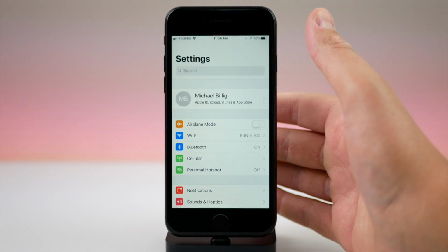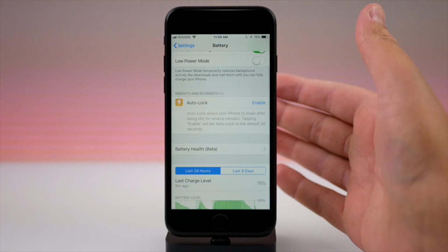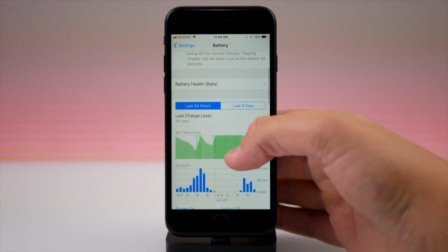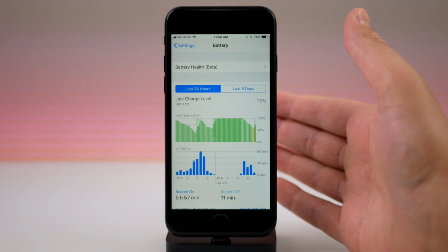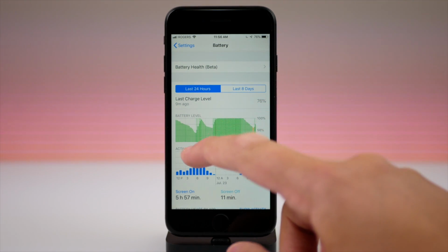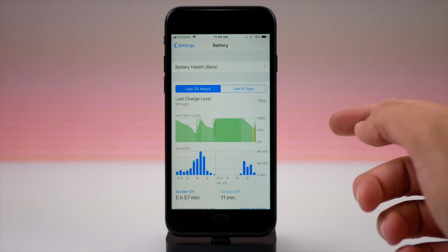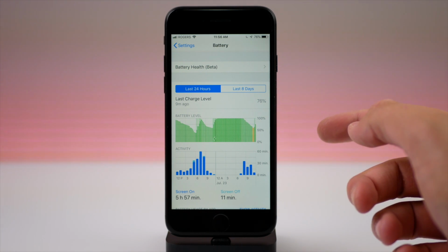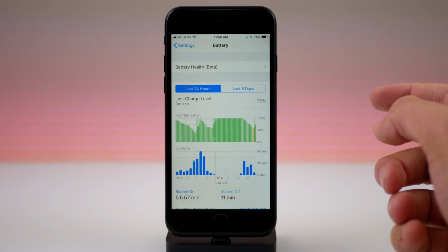The first one is the battery settings. So we now have a much more precise battery graph here on iOS 12. So you can really drill in and see exactly what usage was killing your battery. And you can see here when it's charging. And the thing I really like about this graph is you can actually see how fast your phone was charging. So if you were using a wireless charger and then 5 hours later you use a fast charger, you can actually see the difference in how long it took to charge up.